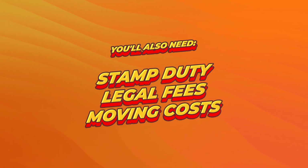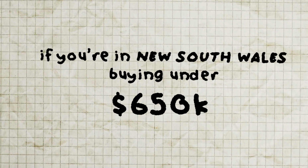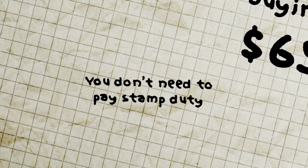But guys, that's not all. You also need to have some money saved up for other costs such as stamp duty, legal fees, and moving costs. Now, if you're in New South Wales, buying under $650,000, you don't need to pay stamp duty if you're a first home buyer and buy a property to live in, or you can opt in for the annual land tax subscription.